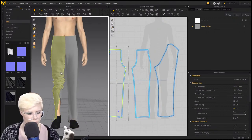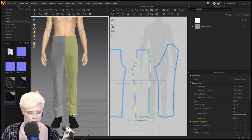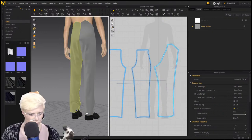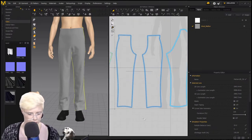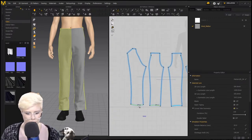Oh, that's what's causing me fit issues. Come on, get out of the shoe. Fine. There it goes. Thank you. Looks like I do need this to be a little bit longer on his leg, so I'm just going to go ahead and grab my hem. Just pull it down a little bit.